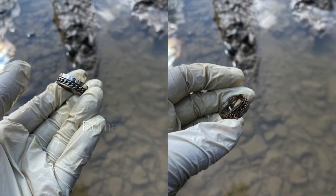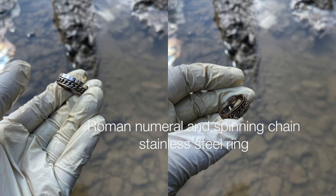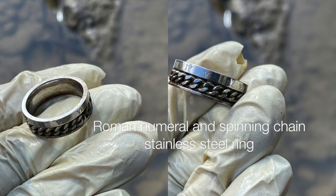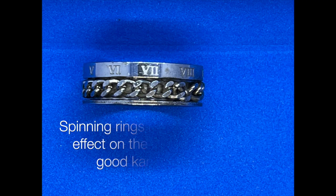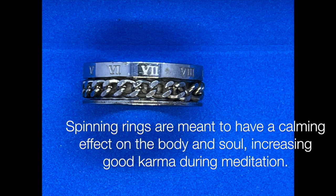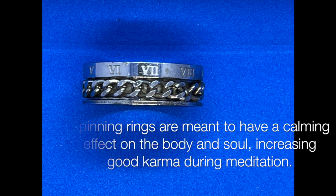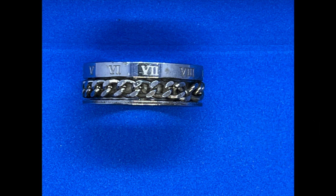The modern stainless steel, unusual design, Roman numeral and spinning chain ring. I've done a bit of research, and the meaning of those symbols there, apparently, is that it has a calming effect on the body and soul if you wear it, increasing good karma during your meditation.